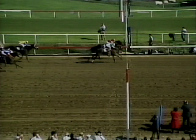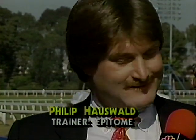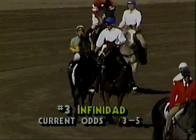Epitome on the outside gained the nose victory over Whittingham's Jeannie Jones and the favored Lucas entry, making 28-year-old Phil Oswald the youngest trainer to win a Breeders' Cup race. But what had caused Jeannie Jones to suddenly lose her lead? Trainer Whittingham felt she may have been distracted by reflections of photographers' equipment inside the rail.